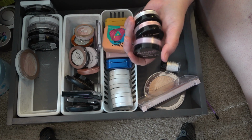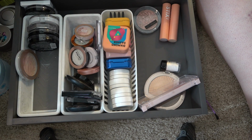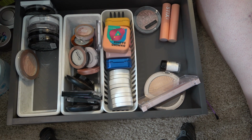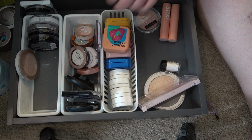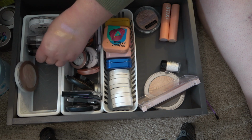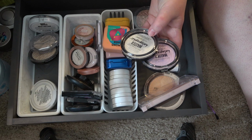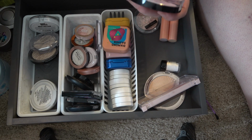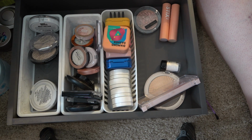Okay, I have 3 LA Colors loose highlights. Well, loose face and body shimmer. They're highlights for me. They are kind of making a mess though. You know what? Okay, we're gonna keep those. I'm gonna keep both of my Maybelline Master Holographics. I've got 100 and 50. I don't think they have names, just numbers. So one's like a purpley and one is like a clear iridescent holographic.